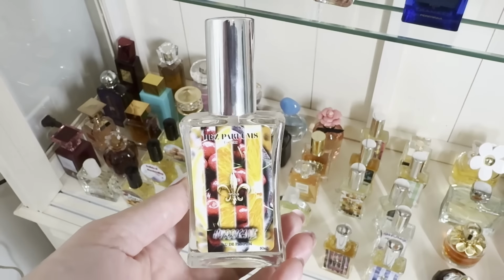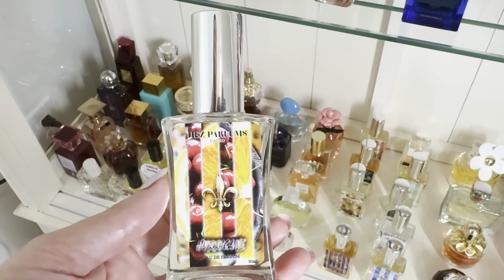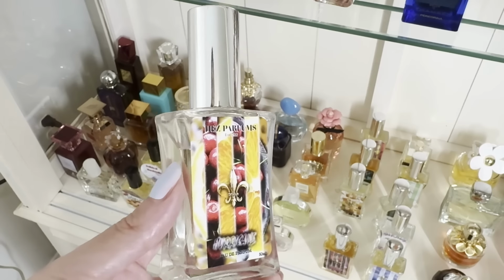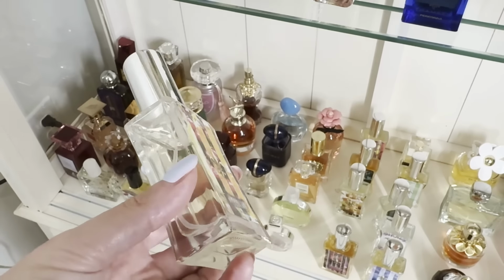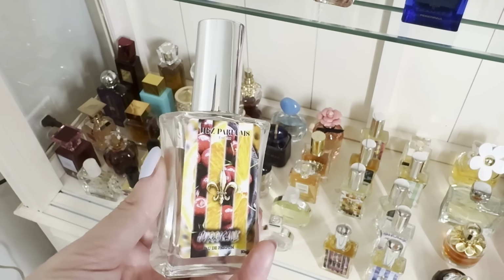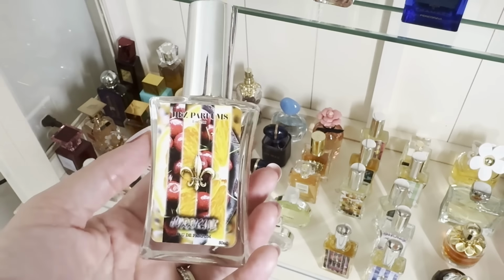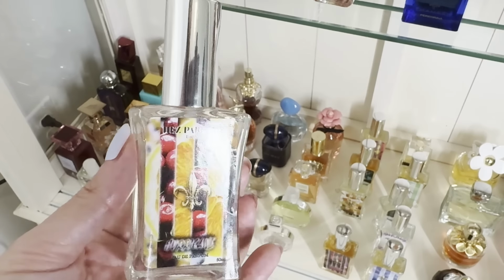One of my other favorites from the house, this is Hurricane. This is done after the drink. So Hez Parfums designs their fragrances around New Orleans. And so there's a drink called Hurricane in New Orleans that's pretty popular, and that's what this smells like. It's boozy, it's cherry and orange, it's fruity, it's summertime, it's happiness in a bottle. I have been enjoying it so much. I really, really like this one a lot.